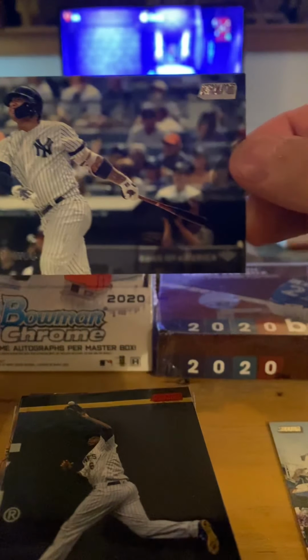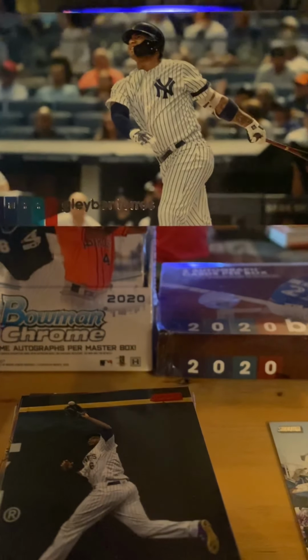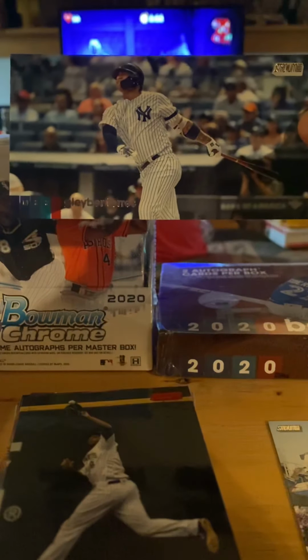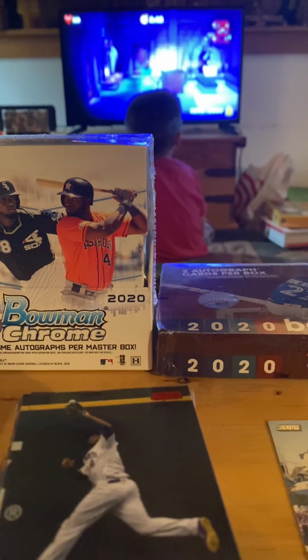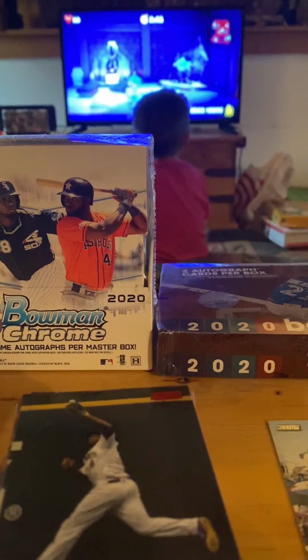So, beautiful card art. Look at that swing. The wide vision kind of makes it pop a little bit more. Kind of hard to see it from that angle. But super cool. Super cool concept. Makes the product different.